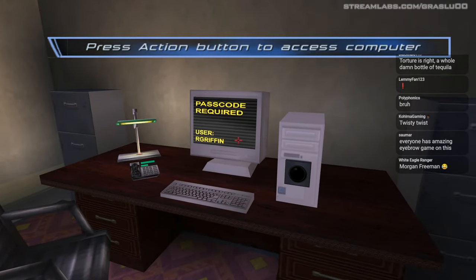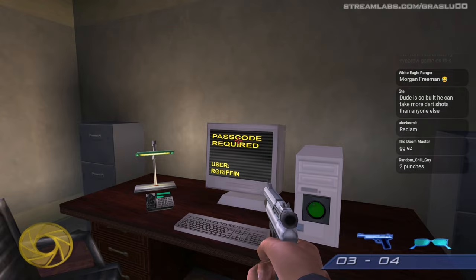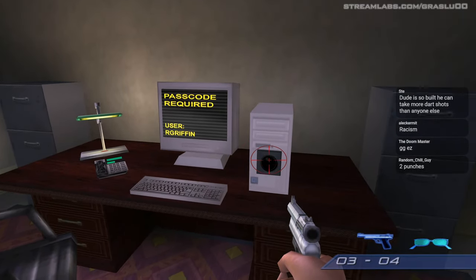Despite our recent setback in Hong Kong, our plans will not be disrupted. You must receive and deliver our defective merchandise to Malprave Industries in Switzerland.